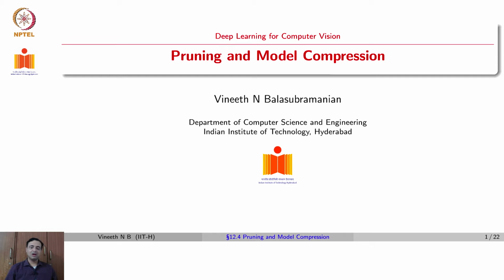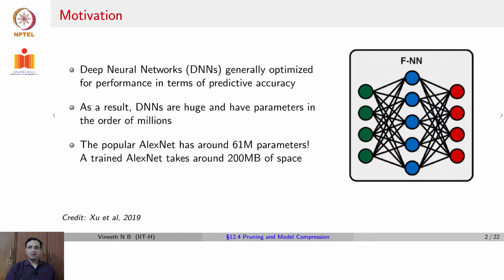Moving on from adversarial robustness, we will now talk about pruning and model compression, another important component in taking deep learning models to in the wild, real-world applications. Neural networks in general are optimized to improve predictive accuracy, be it accuracy for classification models, mean average precision for detection models, or pixel-wise classification accuracy for segmentation. Trying to chase accuracy alone makes neural networks very large.